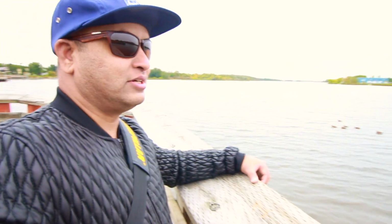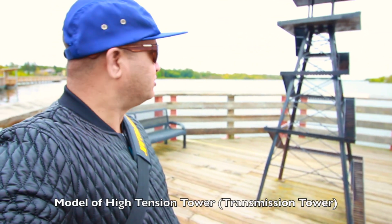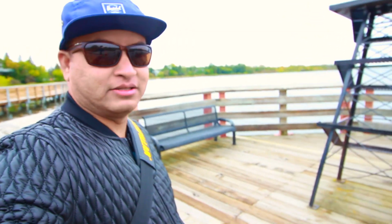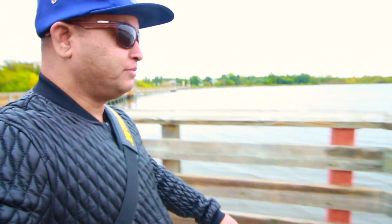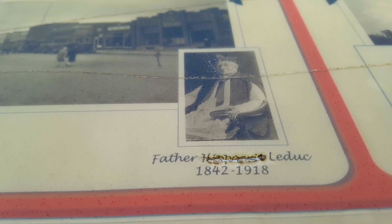Pretty good. I don't know why they put this one, a model of an extension tower. Maybe it has some history in this place. That's why they just put this model here. There's something written here. So here is history. Father Hippolyte Leduc, after his name this place is named Leduc. And here we have Robert Telford, and after his name the lake is named Telford Lake.